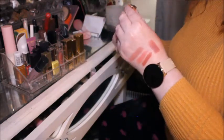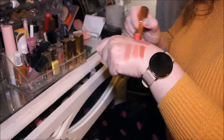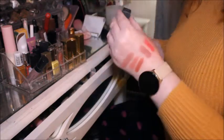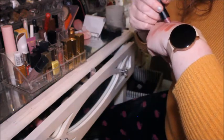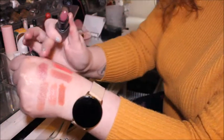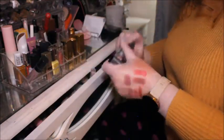The Charlotte Tilbury one is in Miranda May. It's what I'm wearing today. I do really like that one, so that's staying in for a while longer. Then we've got the Nars in the shade Damage. Don't like this one either. So some of these will be going, but some of them I could use as cream blushes. That one, so that Nars one is there.